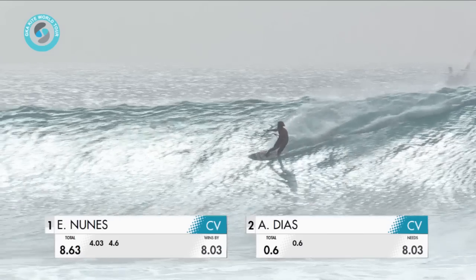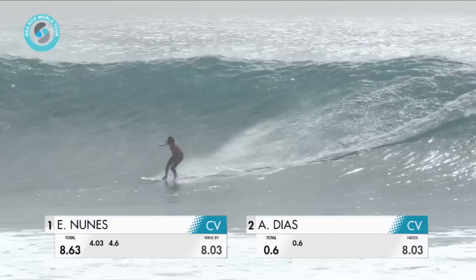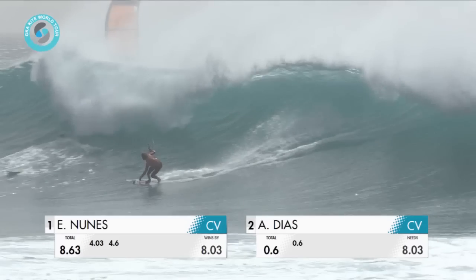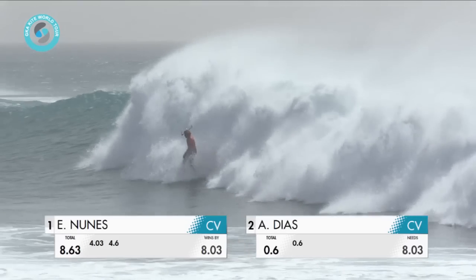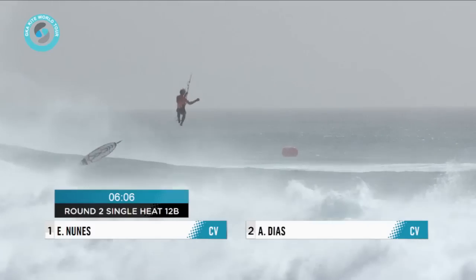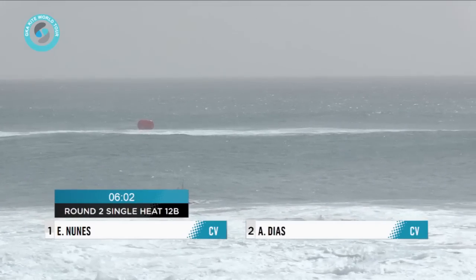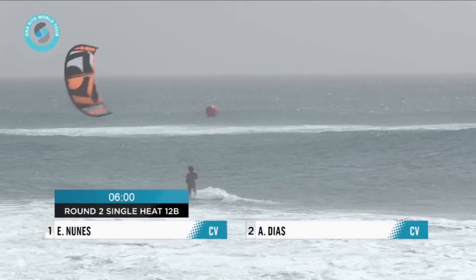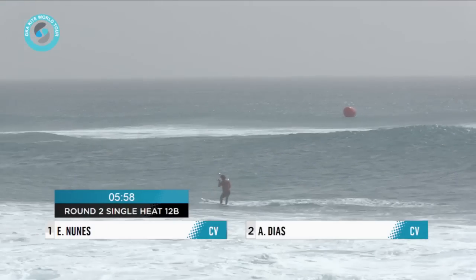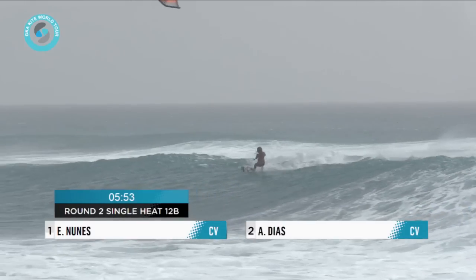Does he land it? No. And Arsenio Diaz front and center. We have backside riding, but unfortunately the wave closed out behind him and he couldn't get some turns on that. But you can just see he's happy that there is size and it's fun out there. Elvis having a little bit of a problem with his kite there, just getting on that last wave, not quite getting past, and has his kite down. Hopefully he'll be able to get back onto it in a few seconds.